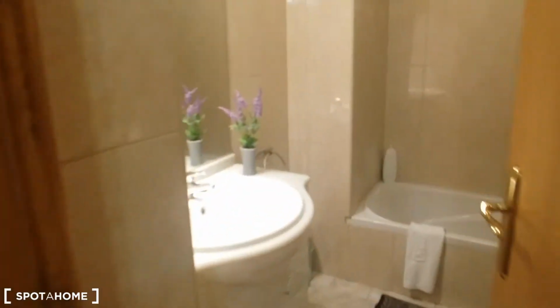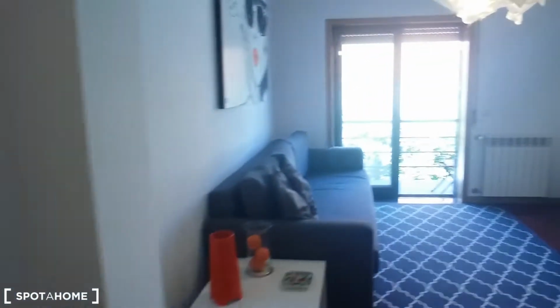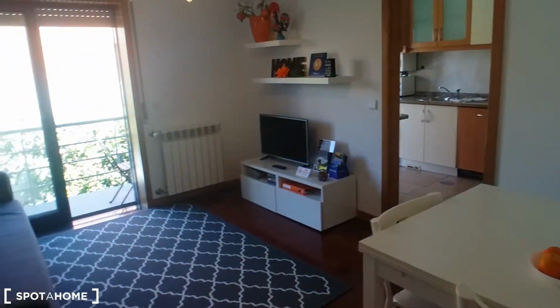which gives access to this very nice bathroom. Let's have a general look. So what we have here is a nice sink with mirror, bathtub, toilet, and bidet. Over here we have this nice little hallway. And we will continue now towards the living room where we were before.